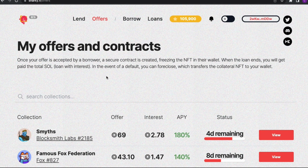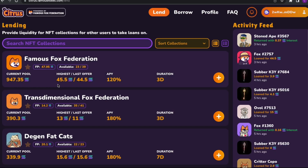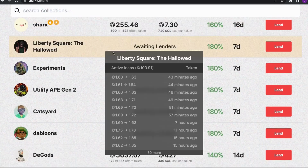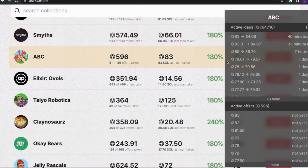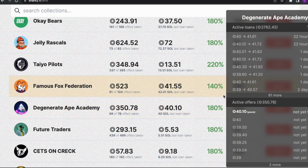If you're in the Solana ecosystem and you're interested in Solana NFTs, then I highly recommend Sharky. It's just what I've been using. But recently there's been a new website called Citrus, from the famous Fox Federation, FFF. You can look here, this is the newest one, and their pools are growing significantly. It's still a bit small compared to Sharky because Sharky has controlled the market for a very long time. But what's nice about Citrus is you can set your own APY. Sharky gives you essentially a fixed APY, so you know that with some foxes, it's a 14-day loan and you get 140%.